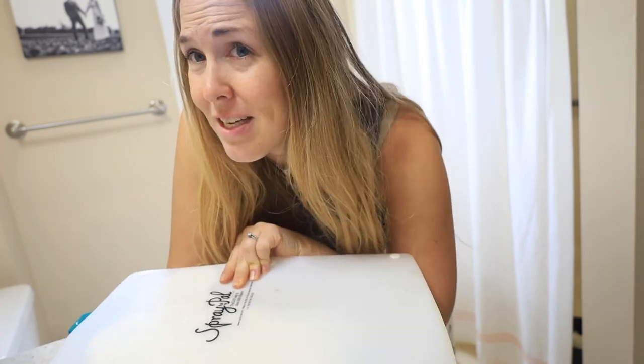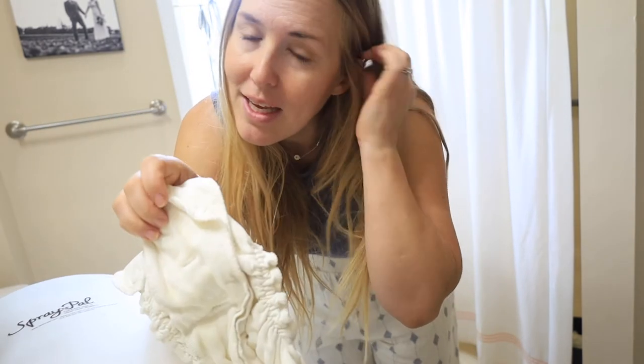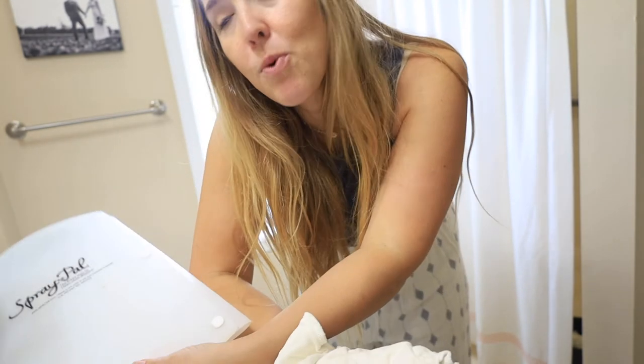I've heard of parents rinsing it off in their sink. I've heard of parents who just take the diaper and dunk and swish in the toilet. That's a little much for me. I've heard of some moms putting them in the bathtub and rinsing them off. But this spray shield has worked great for us and is just what we use. It keeps you from having to touch the poop quite as much.